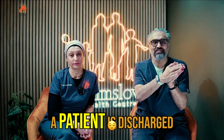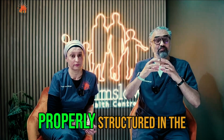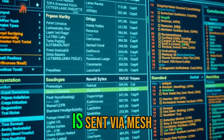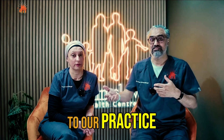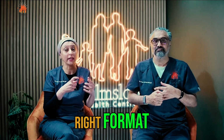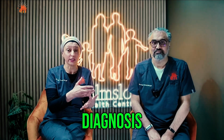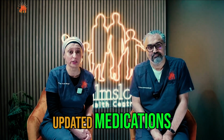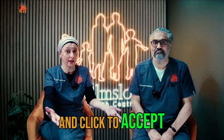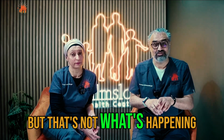Imagine this: a patient is discharged from hospital. Their discharge summary, properly structured in the correct format, with standardised headings and coded data, is sent via MESH to our practice. And our system receives it. Because it's in the right format, it slots it into the correct patient record, highlights the key actions, diagnosis, follow-up actions, updated medications. And then all we have to do is read it, review it, and click to accept. That simple, that powerful. But that's not what's happening.